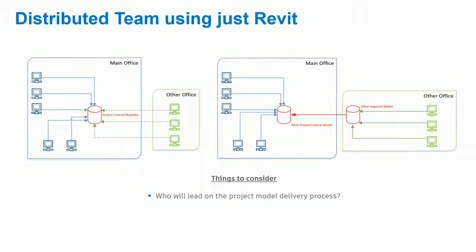So the things to consider here, and I wanted to mention, is that the location of that model shouldn't always be the location of the office who won the project. It should be thought about in terms of which office is going to be doing most of the work. Which building has the most complexity in it that needs the quickest synchronization, the less bumping into each other. People have to put their opinions aside sometimes for these things and think of it from a logical perspective about where that model should be sat.